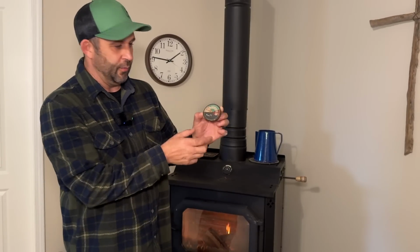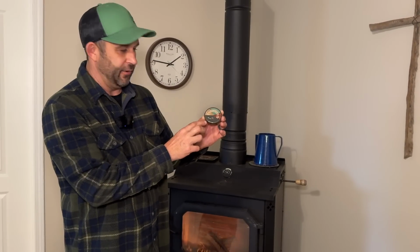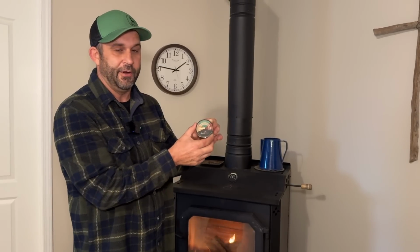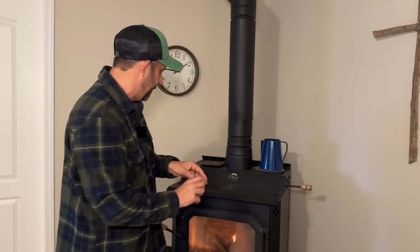But because this thermometer now is quite a few years old and I know it's not working great anymore, actually it can get a little too hot according to this thermometer, and it's still perfectly fine. I just know that now.